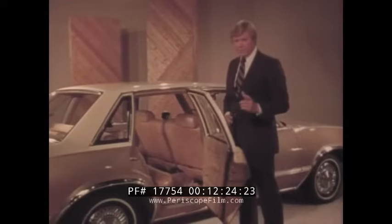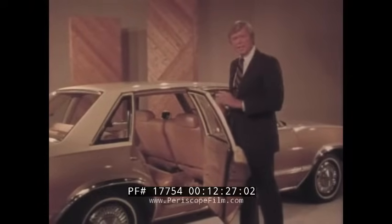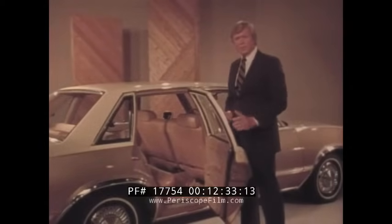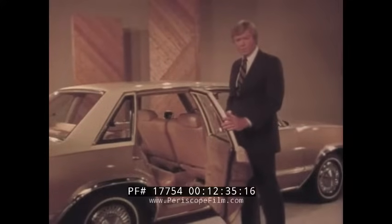In rear seat headroom, we have more than last year, and nearly an inch more than LTD2. But here's something else. It's also easier to get in and out of a Malibu sedan this year. This rear passenger compartment is designed for use. It's not just two back doors added to a coupe.